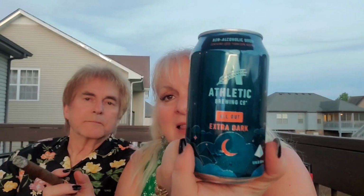So we like to have a cigar and talk about politics. And he likes to drink his non-alcoholic beer. Yeah. If you're into non-alcoholic beer, this Athletic Brewing Company is the best non-alcoholic beer we've ever found. Yeah. I can't remember where they're from, but I get it ordered. It says here from San Diego and Connecticut, somewhere like that. I was going to say Connecticut.